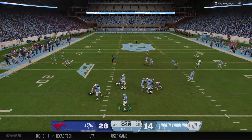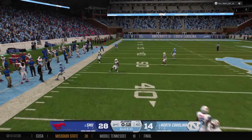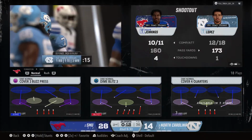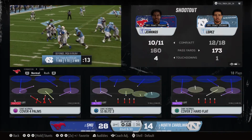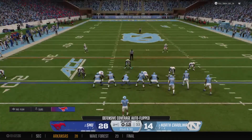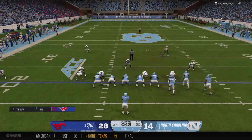On 1st and 10, looking to throw. Took contact on the throw. It's incomplete. Just missed the wide receiver there. Anytime a quarterback's able to recognize a free rusher like that, that's what the check down is for. He has to recognize the protection issues quickly and pivot.